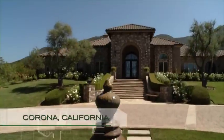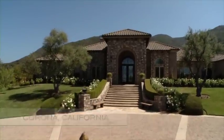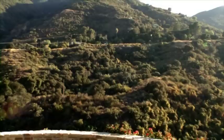The next stop on our tour of these million-dollar outdoor spaces is Corona, California, to visit a backyard inspired by the rustic vistas of Italy.